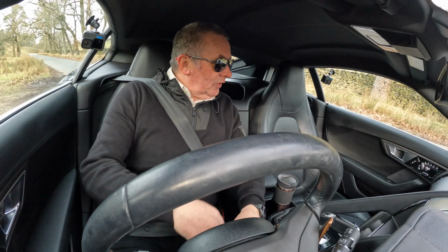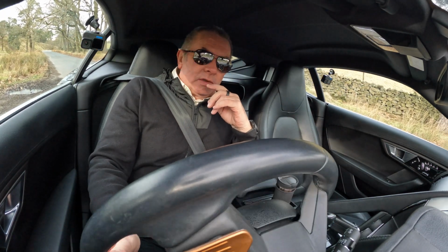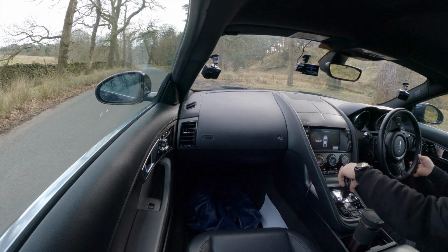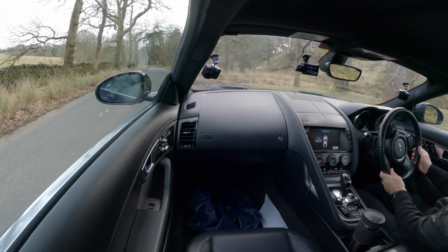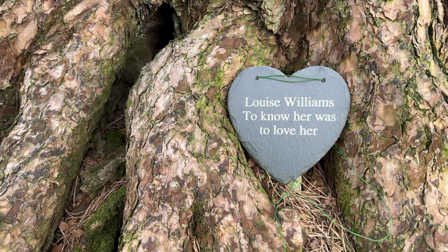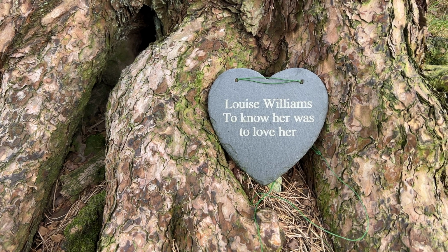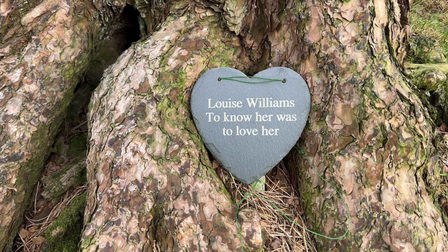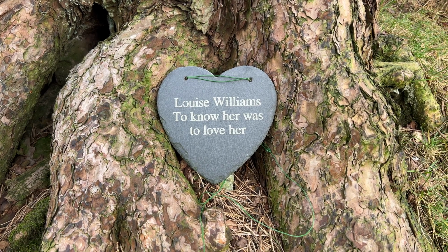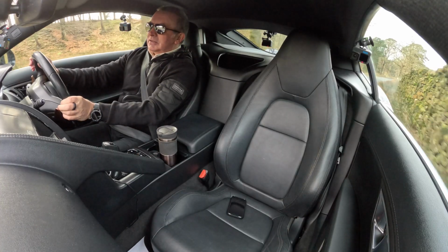So I just pulled over here to let that wagon get some distance between us. Walked down there, just had a look down the river, and there's propped up against the tree a little heart there with an inscription on it. Tribute to somebody who's obviously sadly missed.